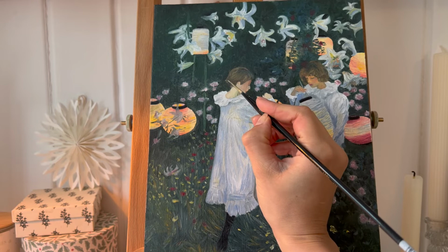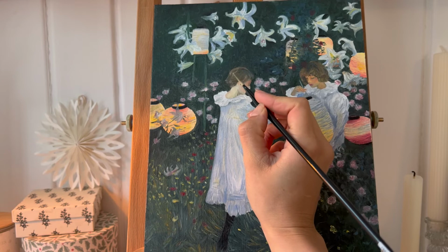By creating this painting, I learned some valuable lessons that I will take with me to my new painting project.